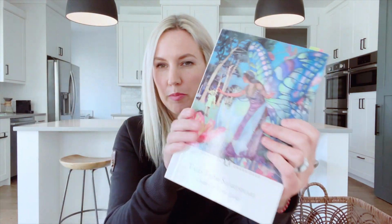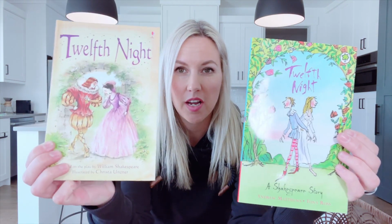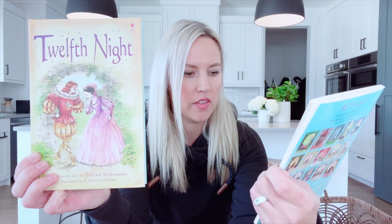We don't always read aloud Shakespeare right in morning circle. Sometimes if read alouds are getting a little too long, it moves to lunchtime for us. But regardless, I always read a few versions. The actual play, this Charles and Mary Lamb version, this is from New West Press. I love their books. And then I actually have, especially because our daughter and our son used to love just reading these on his own. This is an Usborne.